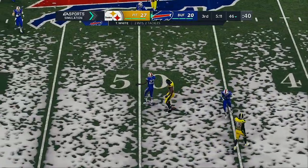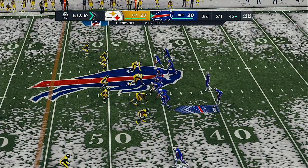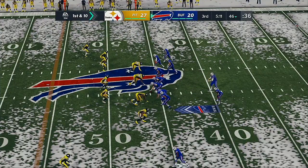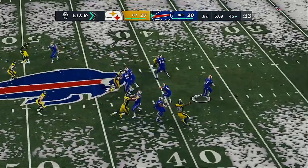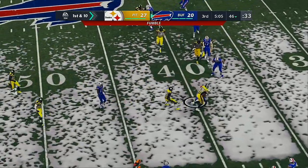It is. It's intercepted. The all-pro corner, Tre'Davious White, picks it off. And they will set up shop at their own 46-yard line. Well, they definitely figured out something defensively at halftime, Charles. That's now two. Allen hit. He lost the football.